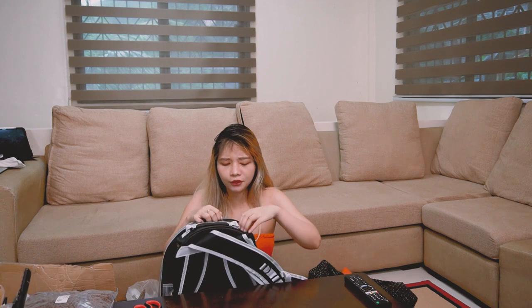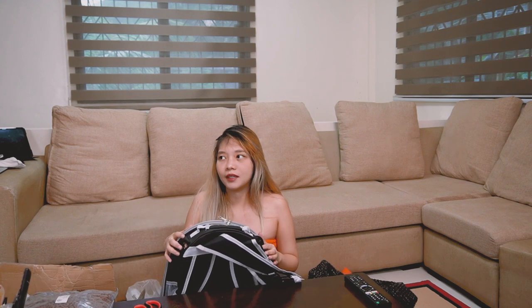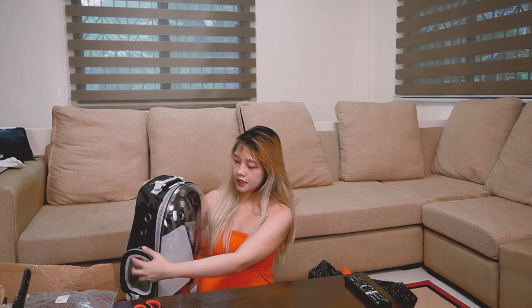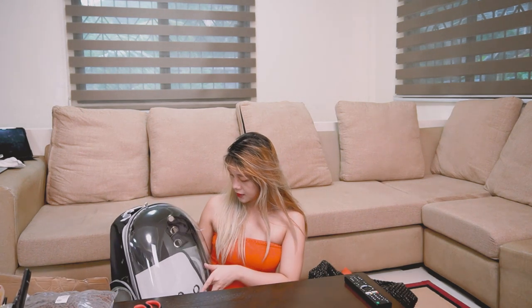But right now, hindi ko pa siya pinupuwersa na pumasok dito habang nag-unbox tayo kasi medyo nag-a-adjust pa siya since he's already 5 months old when we got him, and it has not been a week yet. Pero malapit na siya sa amin. Ayan. So, ito yung itsura ng cat bag. Ganito siya kalaki. Meron din siyang lagayan ng tubig. Meron naman siyang hingahan. I'm not sure anong ginagawa nitong parang pad sa loob. Not sure what that is for.